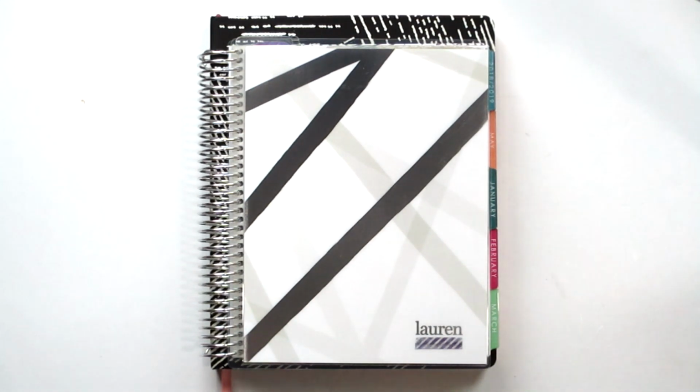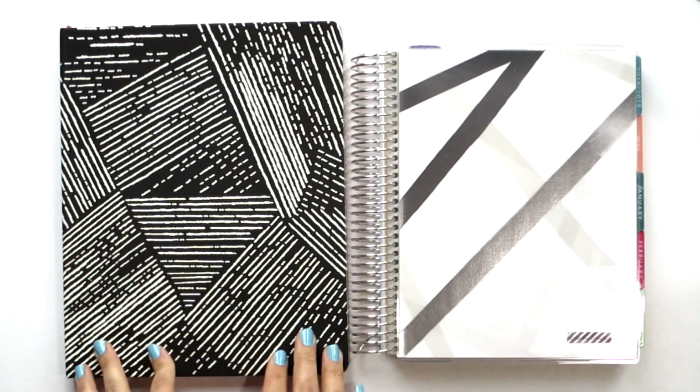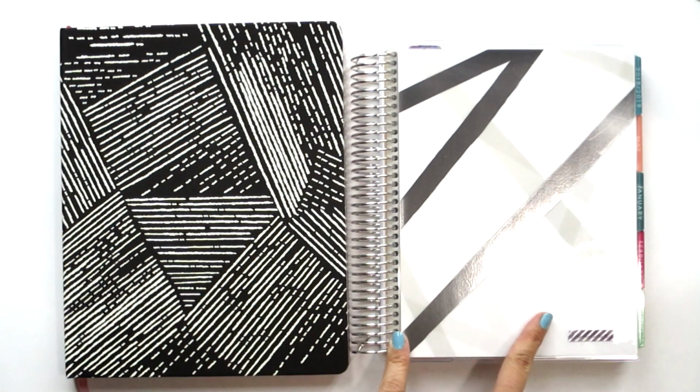Coiled Life Planner and the Hardbound Life Planner. So let's just jump right in. I mean, there are some obvious differences. For one, the coil versus the no coil. This one is a little bit bigger. It is an 8x10, while the coils are 7x9s.